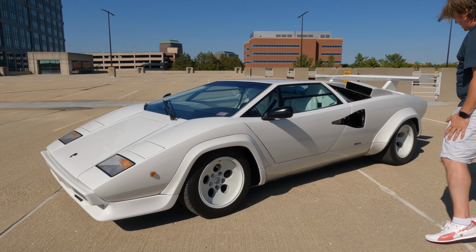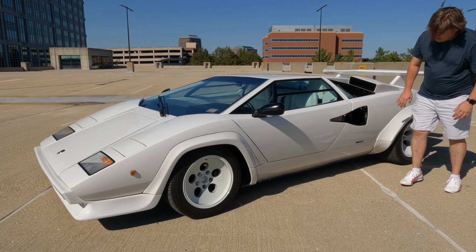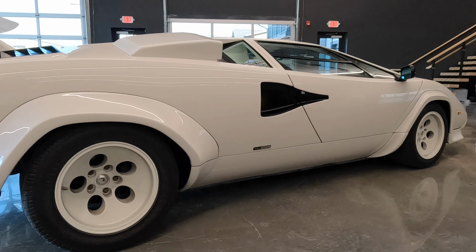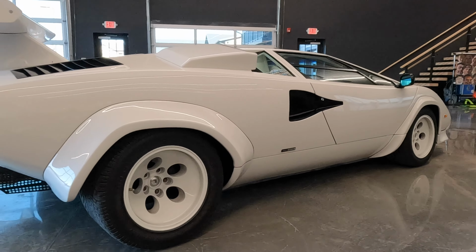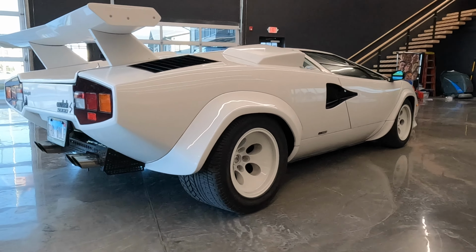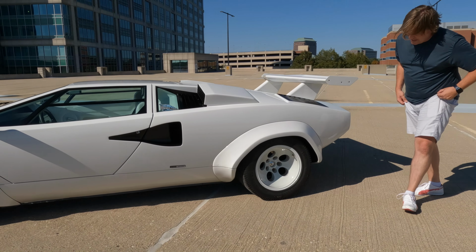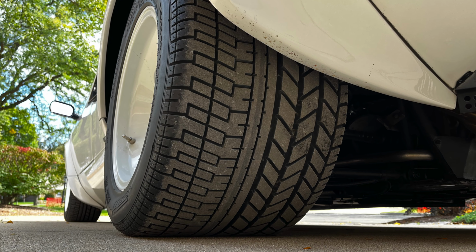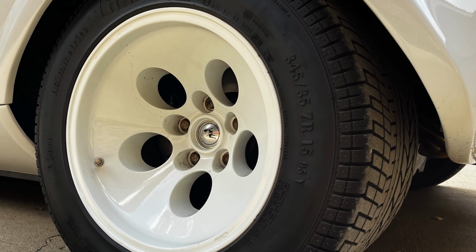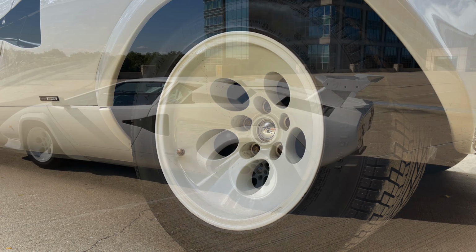All original bodywork. I can't find an ounce of paint on it. This stamp down here, Disegno Bertone. So Bertone was the house that actually designed the body. The gentleman that did it, his name was Marcello Gandini. He also penned the Miura, so talk about a big opposite. These rears are amazing. These are kind of almost like an anomaly of the business. 345/35 ZR15. It's about as wide as it is tall.